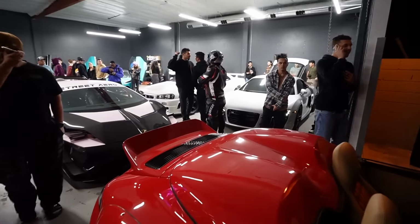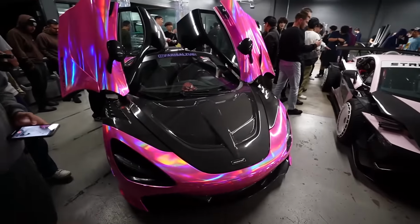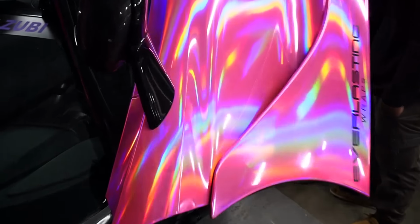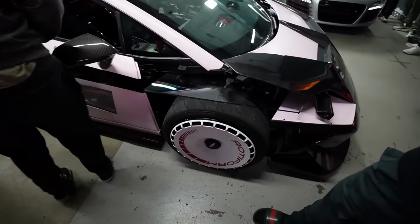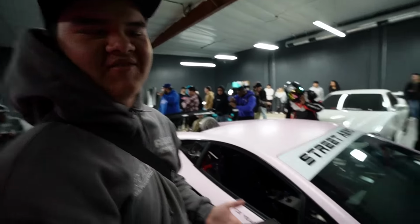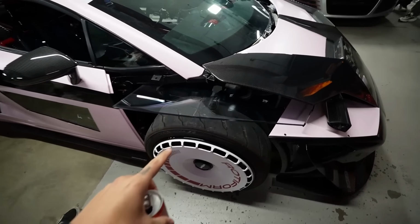Alright guys, here's the inside. You got a bunch of sick cars in here. Two pink cars. This wrap is insane. Look at that. It's looking like a rainbow. Oh my god, bro. Got that crazy Lambo here with the TJZ. I came here to see the R34. Yeah, all these supercars, but I know I want to see the GTR too. This thing is crazy though. Look at the fender, bro.